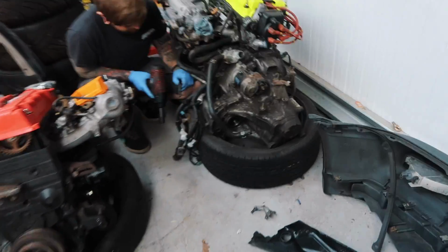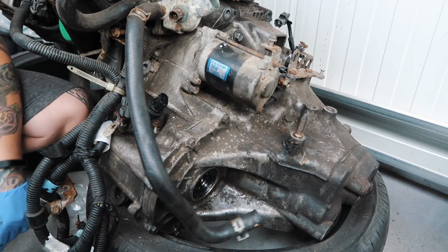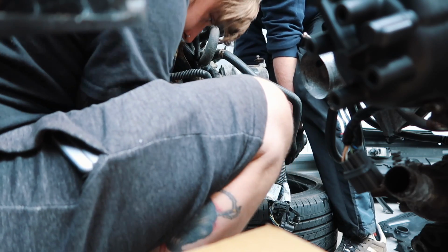So right now Pete's taking off the gearbox. The gearbox is an S80 off of a JDM DC2, which is what this engine is. Pretty cool, right? Huh? No. Oh, calm down, keep going.